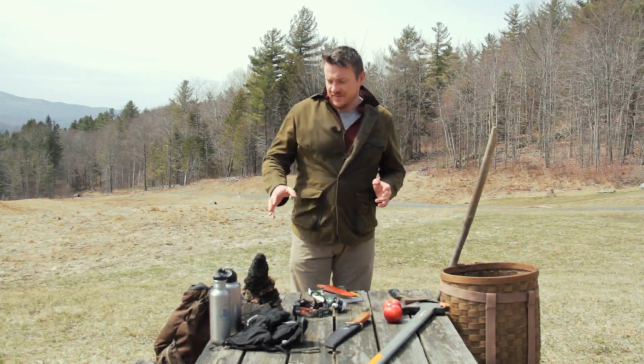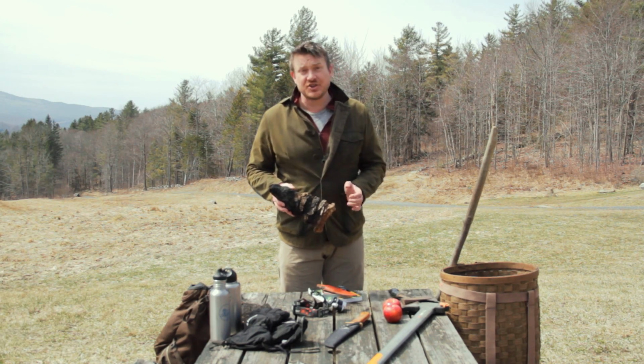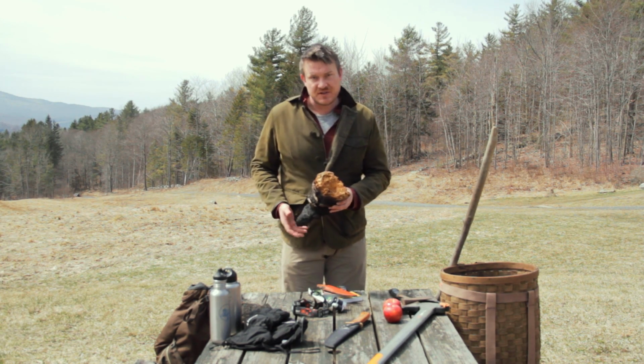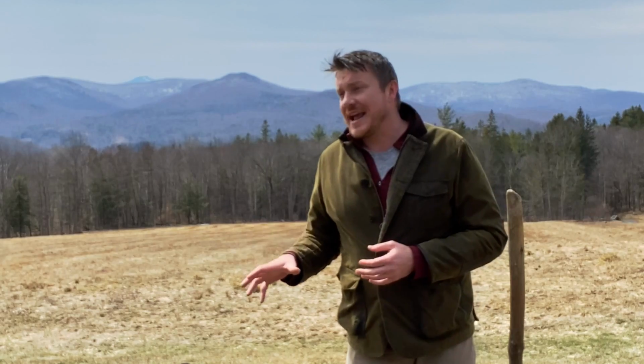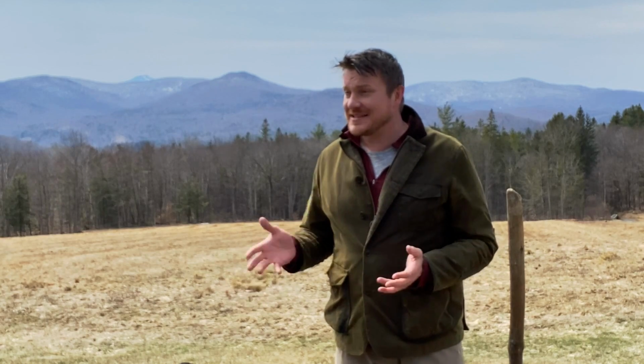Chaga is easily identifiable by its black or dark brown exterior that looks cracked or charred, and the interior is yellow or yellowish tan and spongy when you first harvest it. So I'm going to be helping you locate, harvest, and then create a yummy treat from the chaga fungus called chaga hot chocolate, and it's something you can share with your entire family.